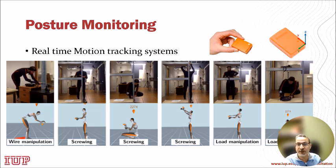And you can see live presentations of what you are doing immediately on your computer, in the software associated with that technology. As you can see in those pictures down there, when you do wire manipulation, the task from the left, you can see the simulation of your body doing it, and it will measure all the angles of your body. Screwing, standing or sitting, or when you do high reach, overhead reaching, load manipulation like twisting, standing or sitting.